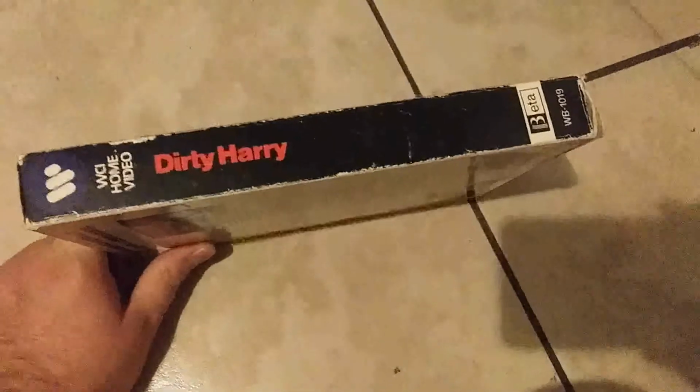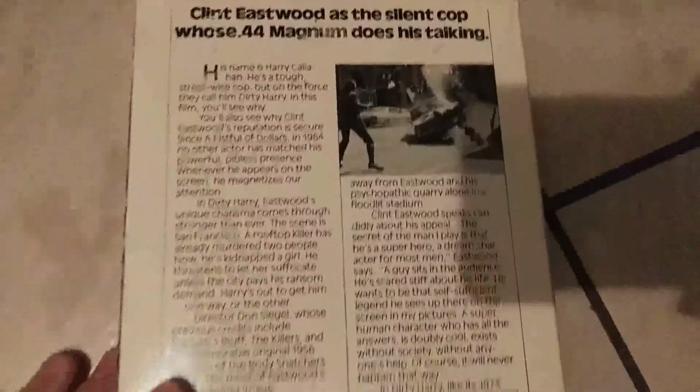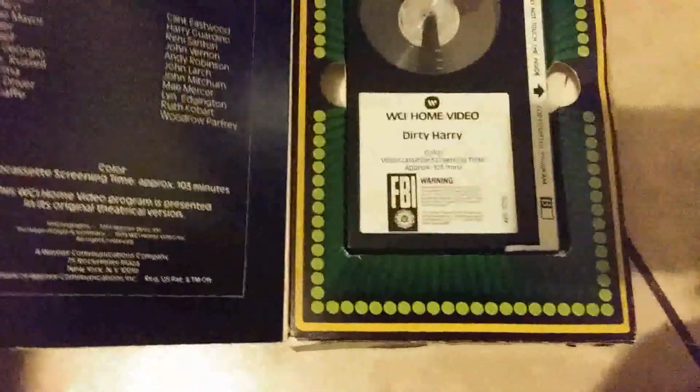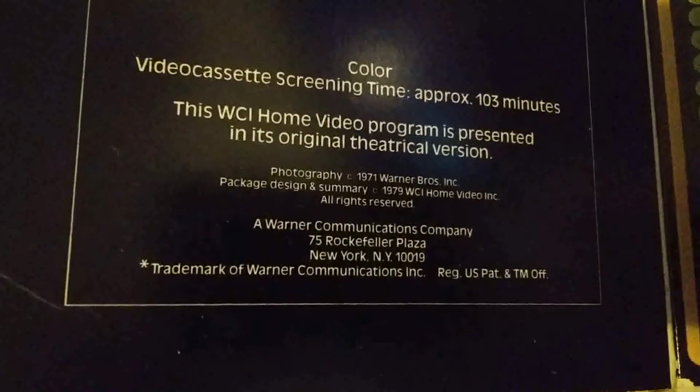So here's Dirty Harry. This one is on beta, just to prove that point. I'm using the same big cases for VHS and beta. Original 1979 beta tape here.